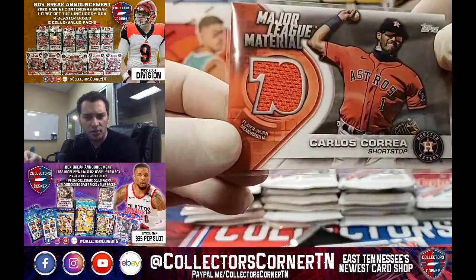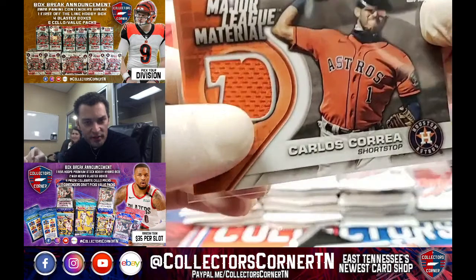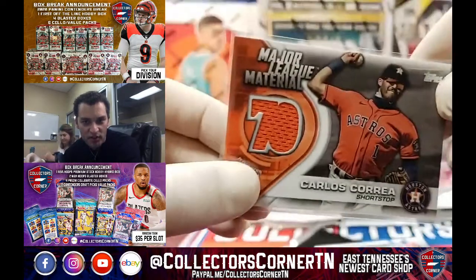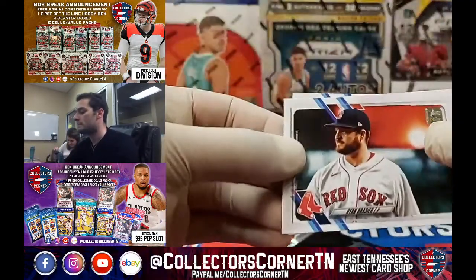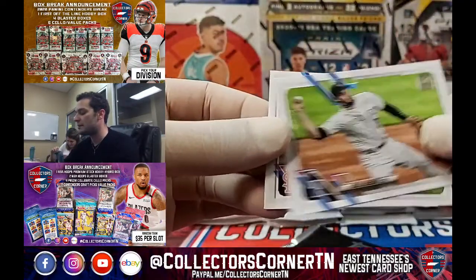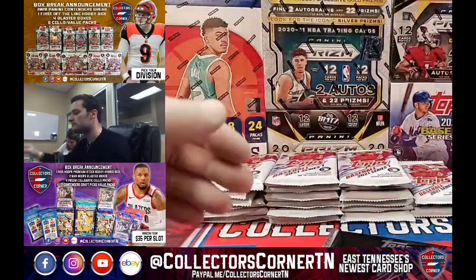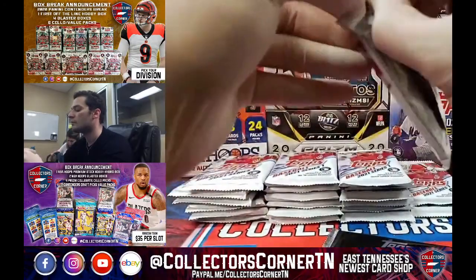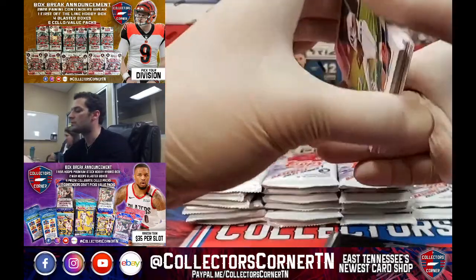Congratulations to the Astros. Maybe a little bit of dirt in between. Dirty. Cool. Correa. Only in pack number two, I think? That box? Pack number three? Congrats on that. For the Astros purchaser.